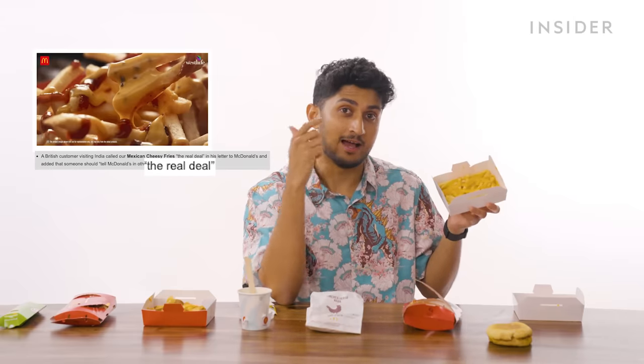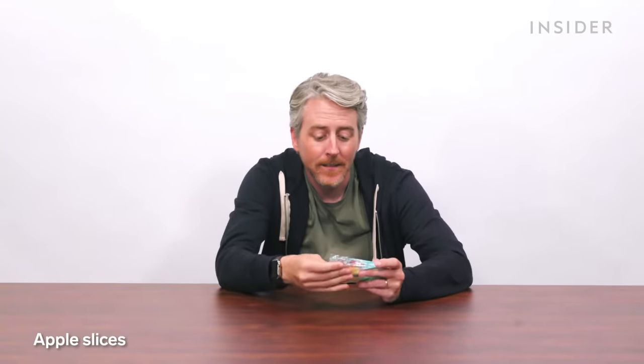On the McDonald's India website, one British customer said that these Mexican cheesy fries are the real deal. I have no idea how a British person can say that Mexican cheesy fries are the real deal, but anytime a British person says that another culture's food is the real deal, it puts a little fear in our small Indian hearts. Yes, fries look like ass. And the next exclusive side that we have is apple slices. Cut them up. Put them in a plastic bag.